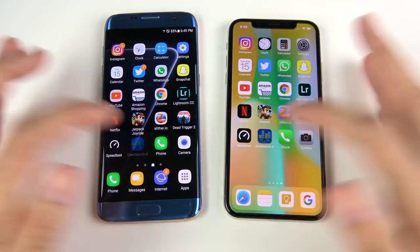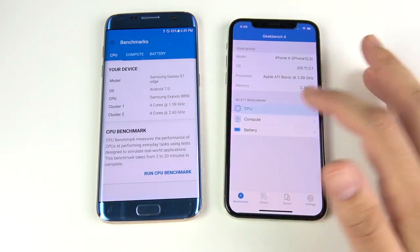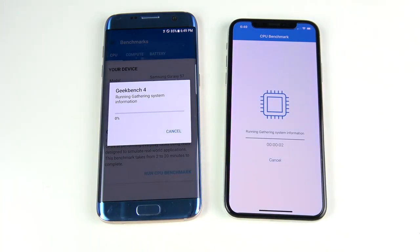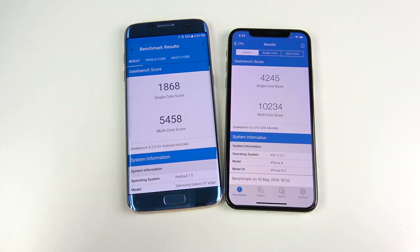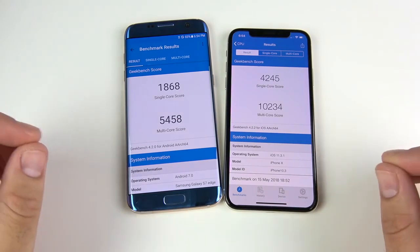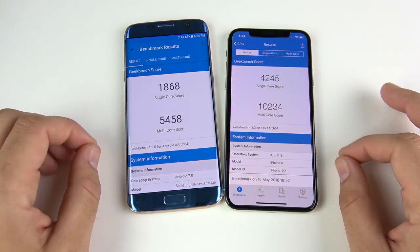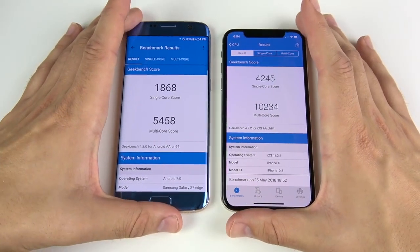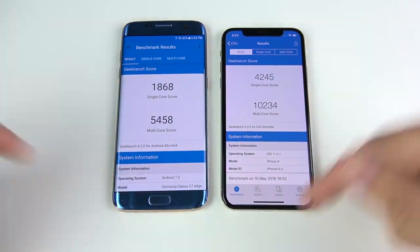Let's go ahead and quickly run a Geekbench to see how they do on their benchmarks. Here's where the iPhone 10 should just easily crush the Galaxy S7 Edge, but let's check it out. Okay guys, so the final scores are in. You can see an absolute crushing win here for the iPhone 10 as expected. Geekbench scores always rise on the new phones. Most people don't care about these, but some people say they want to see it, so we throw it here in the test.